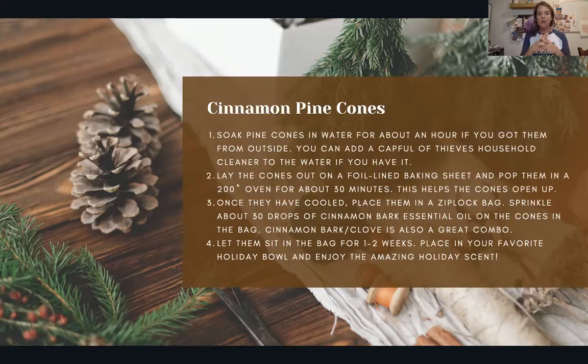Then once they have cooled, place them in a Ziploc bag, sprinkle about 30 drops of cinnamon bark oil on the cones in the bag. You could also add clove, and then let them sit in the bag for 1 to 2 weeks. And then you can place them in a favorite holiday bowl to enjoy the amazing holiday scent in your home as well. So that might be something that you want to try.